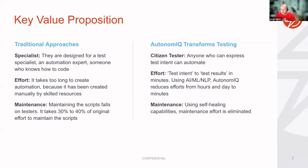And we can compare and contrast all of these things on the right-hand side with AutonomIQ, saying, okay, we've got the citizen tester, so anybody who can express their test intent can automate in natural language terms. So for those of you that are into natural language processing, most of our processing is based on the spaCy pipeline. If you want to go away, Google that, please do. The effort to actually move from a test intent to test results, you could do that in minutes. So it reduces the overall cycle times quite dramatically.